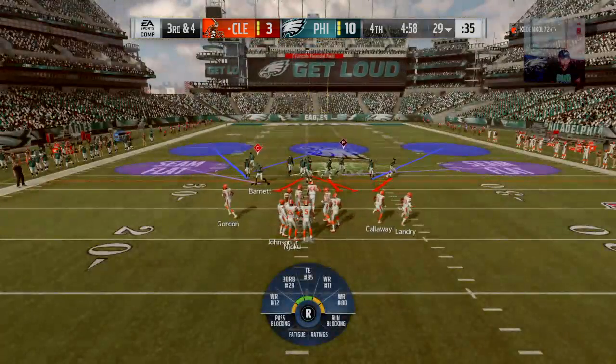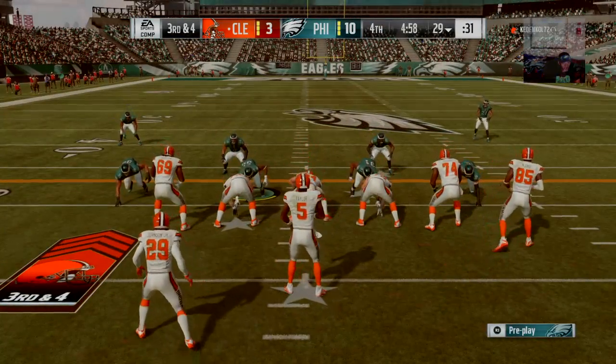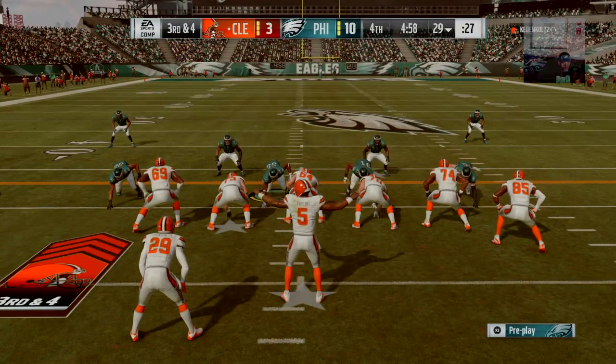That 4th quarter, maybe you do start to watch as the arm there, the leg's still there. This has been a tough game. Now they face a 3rd down and 4 after that incompletion on 2nd down.